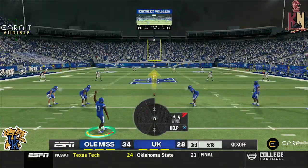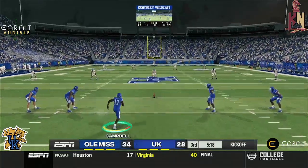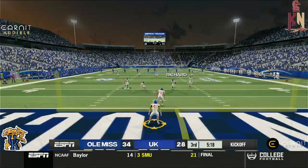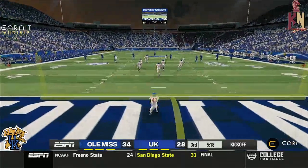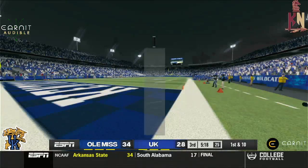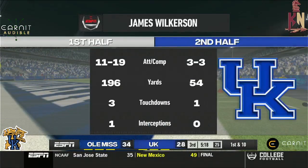And he tacks on the extra point. A nice 6-play, 74-yard drive, and they come away with 7 points. Brad, I thought the offense did a really nice job of mixing up the play calling on that drive. I thought the defense was on its heels most of the drive because of the versatility of the offense.